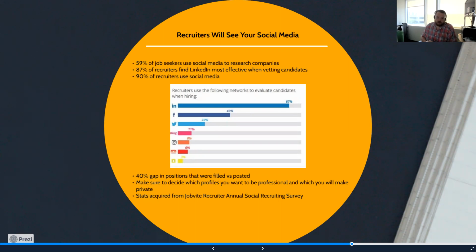As I said, make sure you decide which profiles you want to be professional and which ones you want to make private. It's going to be really important, but utilizing social media can help you. It can help you look for jobs and help showcase your work if you have online portfolios, or a GitHub you want to showcase, or a blog that you want to be seen. So be sure to be using it effectively. And that's something you can talk to a career coach about, how you can be using social media to help you a little bit more.